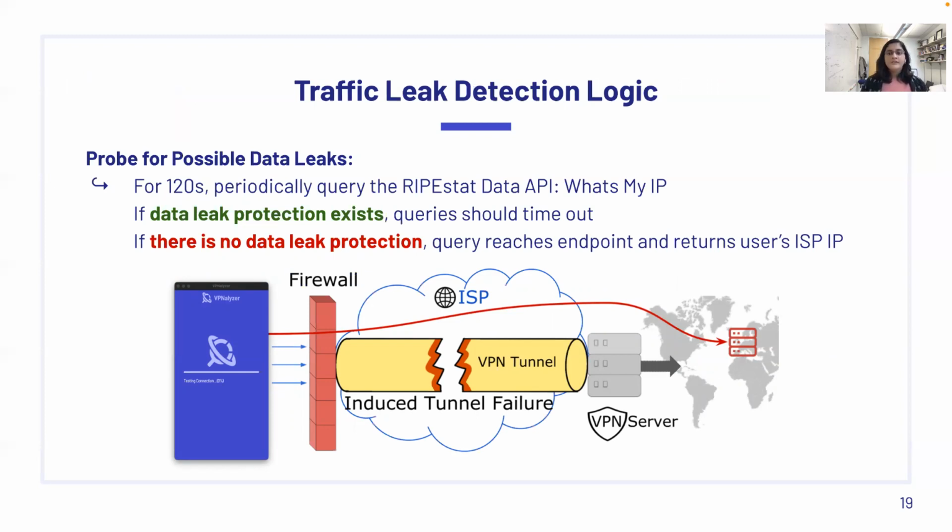Now, if a data leak protection exists, the queries will all time out. But if there's no data leak protection from the VPN provider, the query will go through the ISP and then reach the endpoint, and that endpoint would return the user's ISP IP, which is the case that is depicted in the figure below. Now, I want to mention that we take another step here to validate our results in case the VPN is governed by a stateful firewall on the user's machine. For more details about this, please refer to our paper.